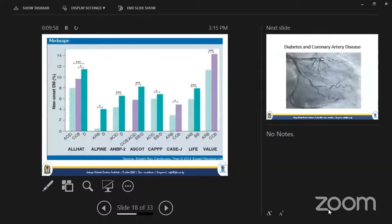This was a slide which showed that among most of the hypertension trials in the old days, where they used to develop these drugs, ACE inhibitors or ARBs with calcium channel blockers were an essential component in the range of medication.